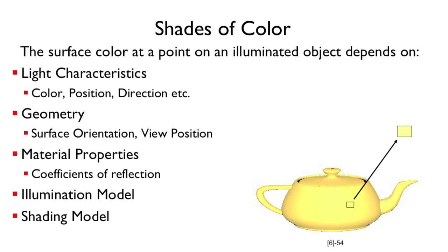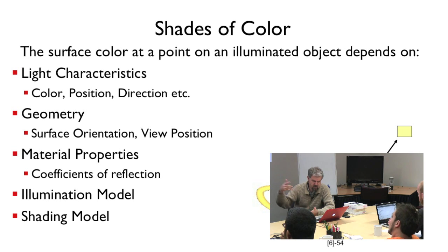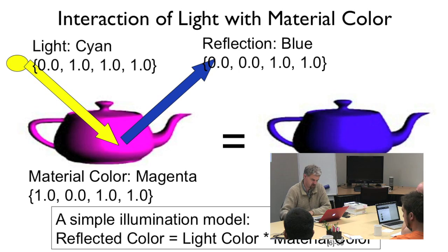So if you've got an object in the scene, then you probably want to have it lit or have some color in the object. And the color of an object depends upon a number of different things. It depends upon the light that's shining on the object, so where the light is, what color the light is, how far away it is, etc. It depends upon the geometry of the object, so if the object's casting shadows on itself or not. It depends upon the type of material, so is it a shiny object versus a not shiny. And it depends also on the illumination model and the shading model. So all these factors together play a role in lighting an object.